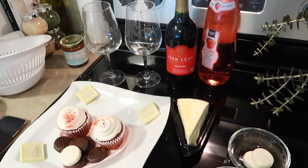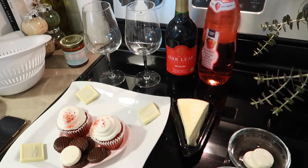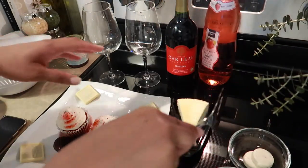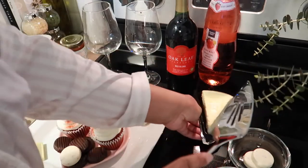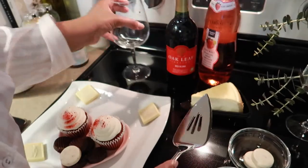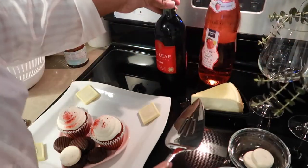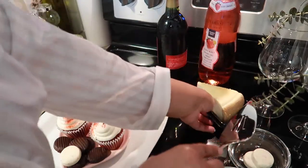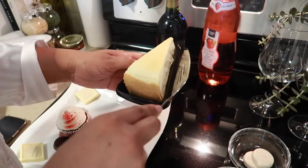Where is my serving? Oh, here it is. Looking for my server. I may not do a reflection because I am not dressed for the video. I'm gonna get dressed in a little bit, but I hope y'all can't see the reflection or anything. Let me stop giving ideas. Put the bottles down. Everybody better be zooming in because let's just say I am not dressed.